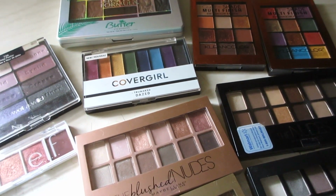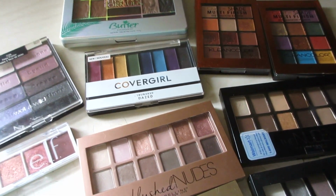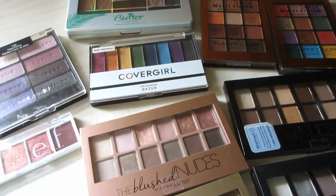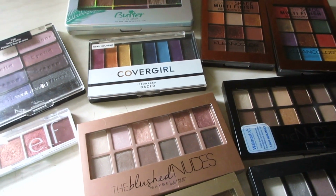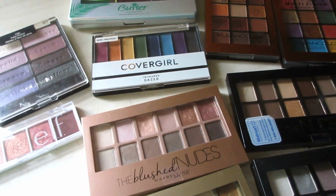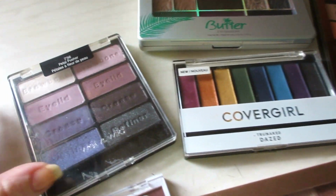These are always the toughest for me, this and lip products. As you've seen in the makeup inventory, eyeshadows and lipstick are my two favorite things in my collection, so it's hard for me to declutter those things. But I had to. I'm not using this stuff anymore.